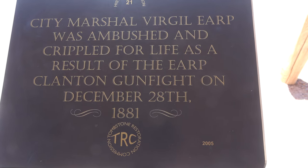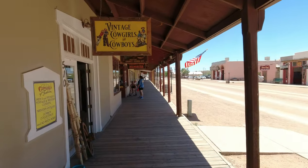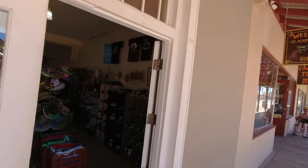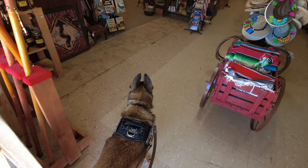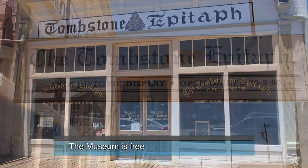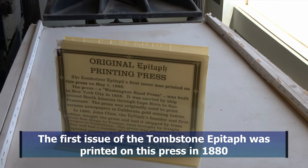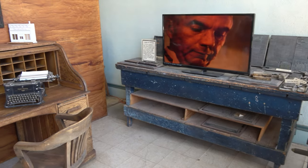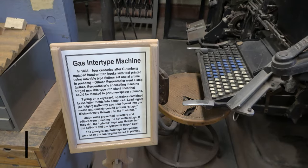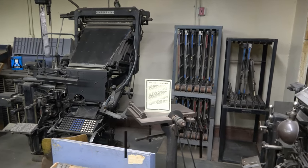Happened right in front of the Crystal Palace Saloon. Wanna go shopping, Delta? Those are all the printing presses from back in the days.